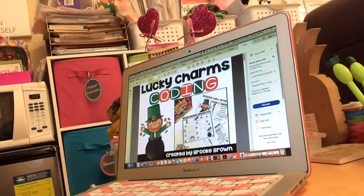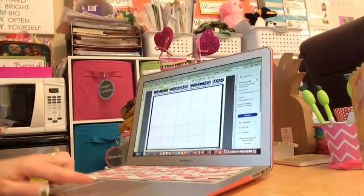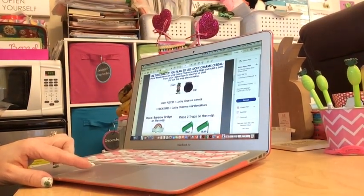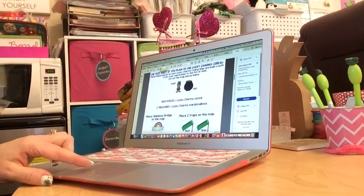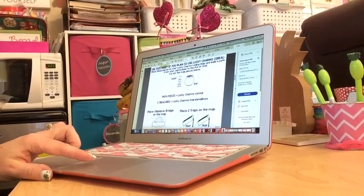I may have mentioned this before. Okay, it's by Brooke Brown. I mentioned that part. It looks like this. And you give them a cup of Lucky Charms. The partners share. They get one coding map. You can see that very well. And then they get map pieces, which I need to print out. And the path pieces are Lucky Charms. And they get the treasures, which are Lucky Charms marshmallows.